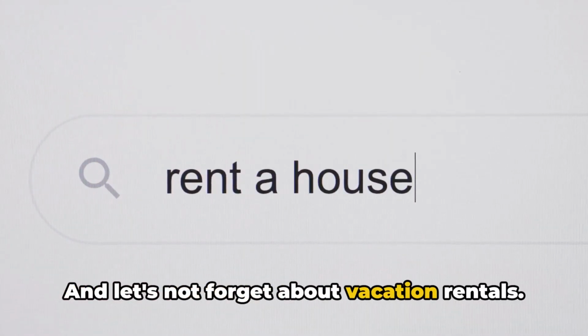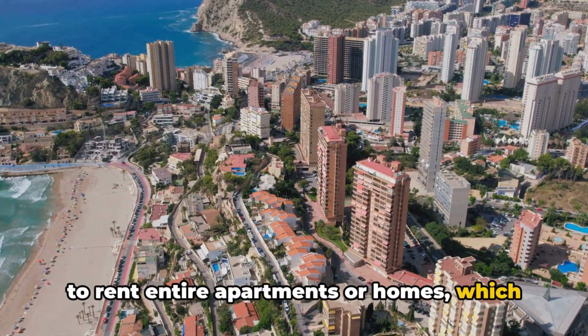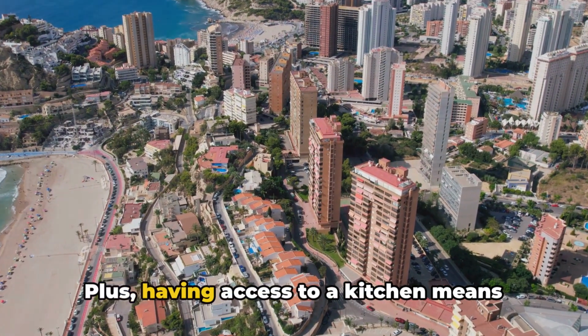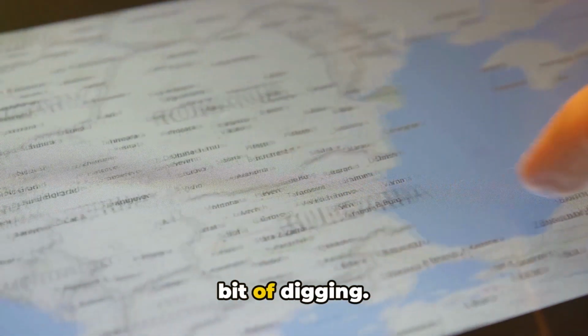And let's not forget about vacation rentals. Platforms like Airbnb and Vrbo allow you to rent entire apartments or homes, which can be especially cost-effective if you're traveling with a group. Plus, having access to a kitchen means you can save on meals by cooking some of your own. Remember, the best deals often require a bit of digging.